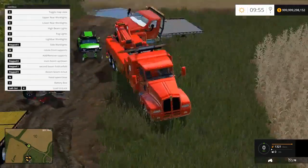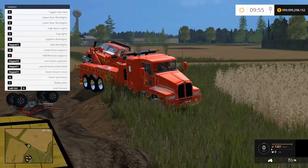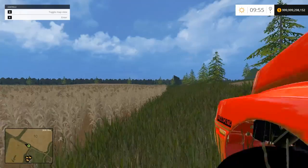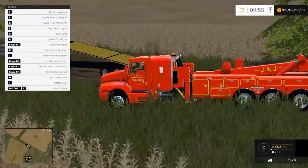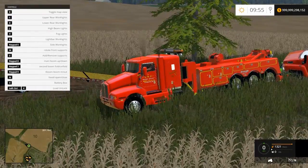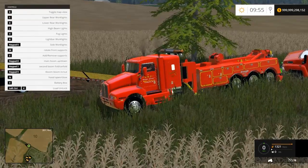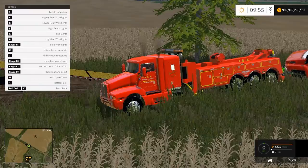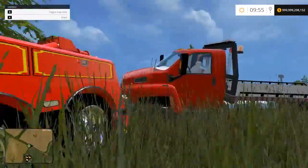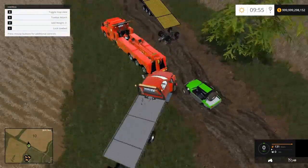It looks like it didn't even... Are we stuck? What is going on, guys? This always happens. Okay, we'll lower this. Look at it. It won't even budge. What is going on? We got our tow truck stuck. No. What are we stuck on?